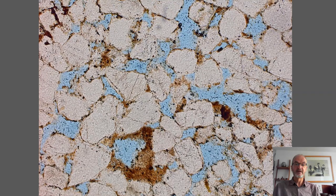creates other patterns too. In this thin section of sandstone, the pore space has been highlighted with blue resin. The quartz grains, the pale subangular grains, which are about 0.5 millimetres across, almost all touch each other, making a grain-supported structure. And you can also see where new quartz is growing over the surface of many of the grains.